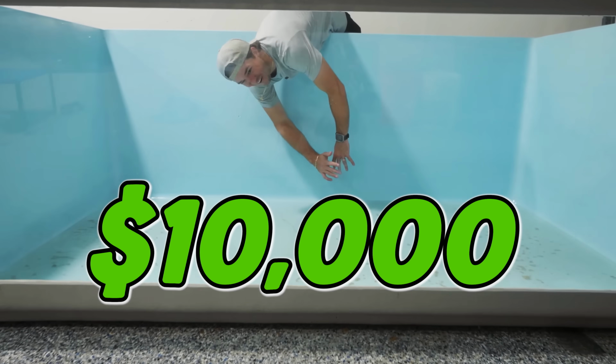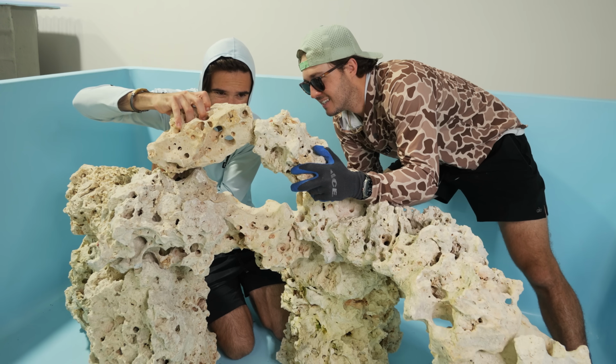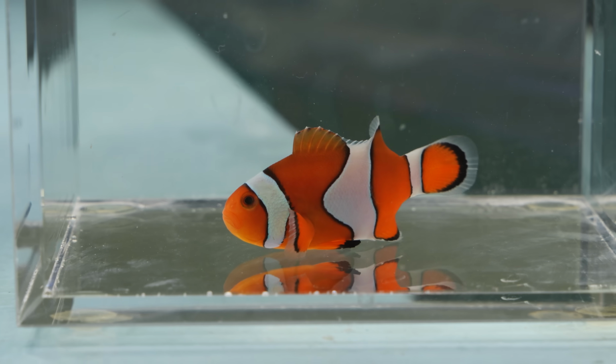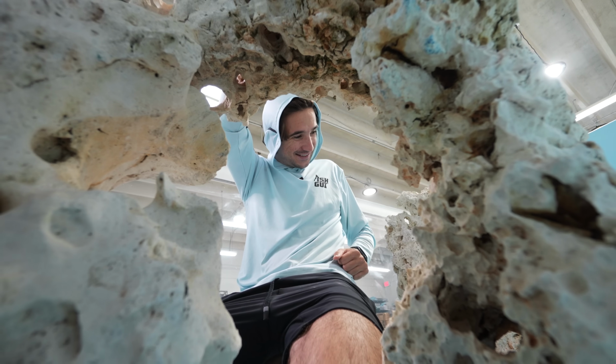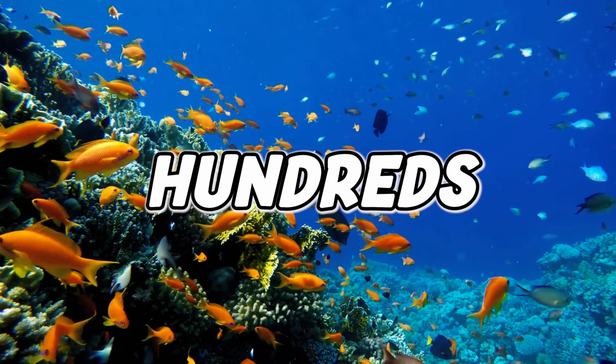This is a $10,000 fish tank, and over the next 30 days, it'll transform into a huge saltwater reef for the luckiest little clownfish in the world, Jeff. This is one of the most expensive and exciting projects yet that will eventually house hundreds of fish.